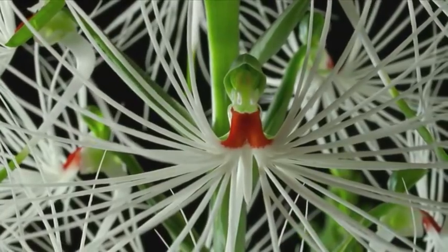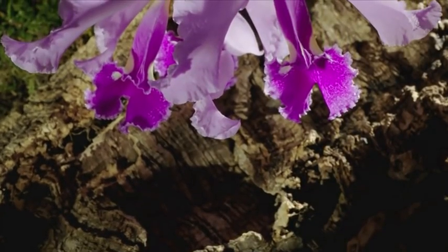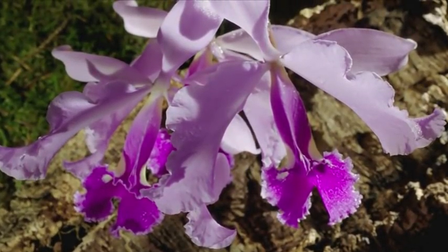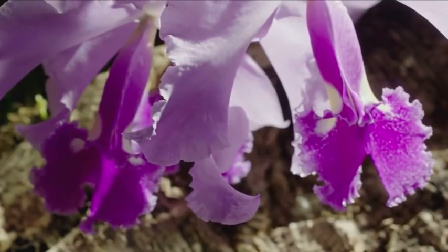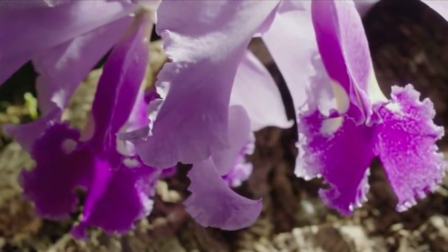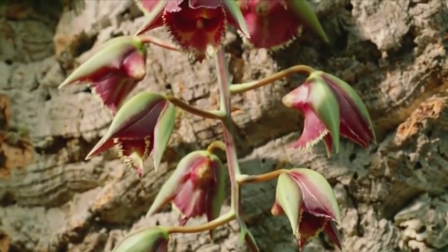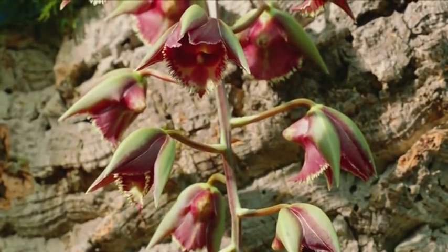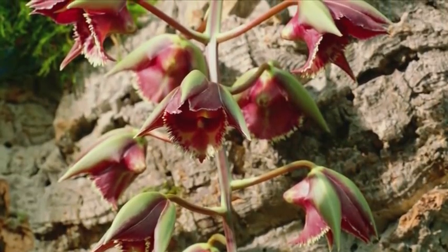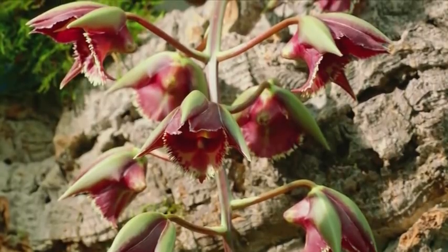In their most extreme form, the relationship for the plant is an exclusive one. Only one species of insect will have the right equipment to claim the plant's nectar. This relationship between a particular kind of insect and a particular kind of plant produces some extraordinary results. This, for example, is an orchid called Catasetum. Unusually for orchids, some plants are male and others are female. This is a male.